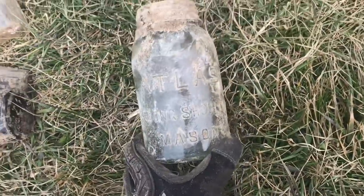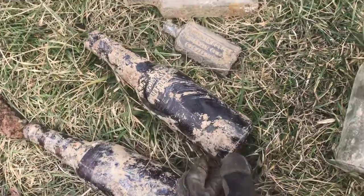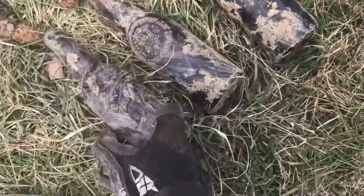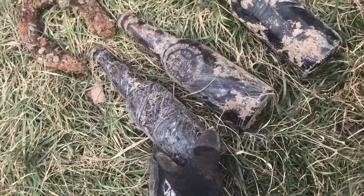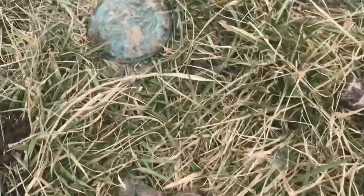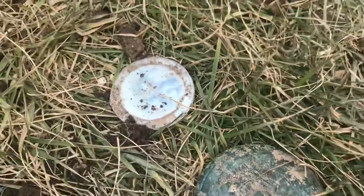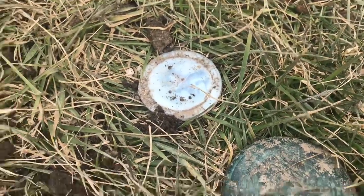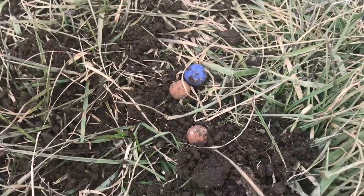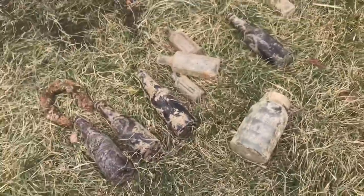Got a larger size Sloan's liniment. Got an Atlas Strong shoulder mason. Got a Queen City company out of Cumberland. Two Cumberland Brewings. Three Cumberland Brewings. An Abner Royce. A couple Slick Meds. Little mason jar seal insert. And then three marbles. Two clays and then a solid blue. That's it, guys, out of this pit.